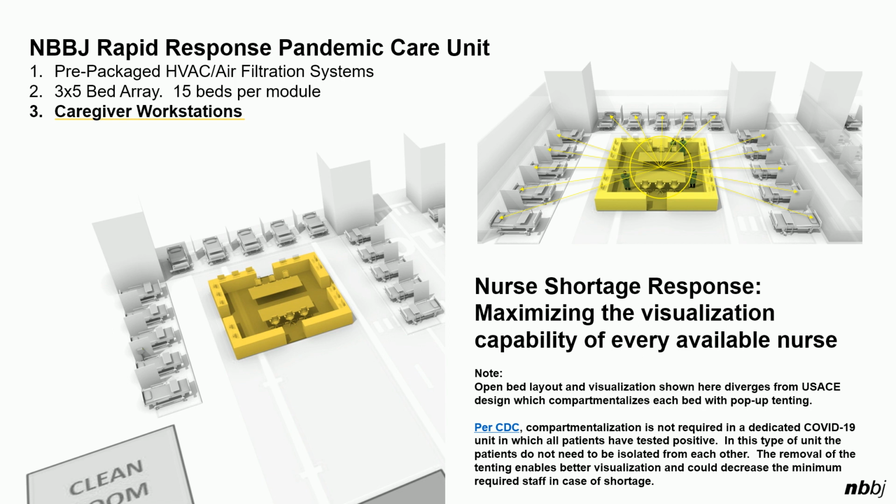Now what we're showing in this layout is a little bit different than the Army Corps layout, which provides some tenting around each bed. What we're showing here is a freestanding privacy screen that could be moved or doubled up in between patients, but we're really working on prioritizing the caregiver visualization from that center desk out to each patient, understanding that we might not have enough nurses to provide best practice visualization. So we want to make sure that every nurse who is working in this station can have eyes on every patient.